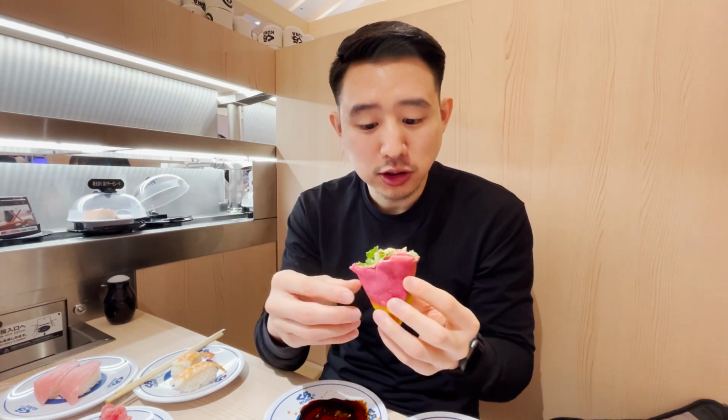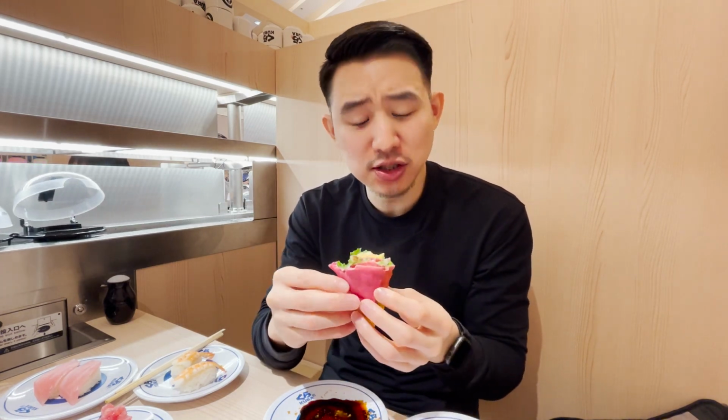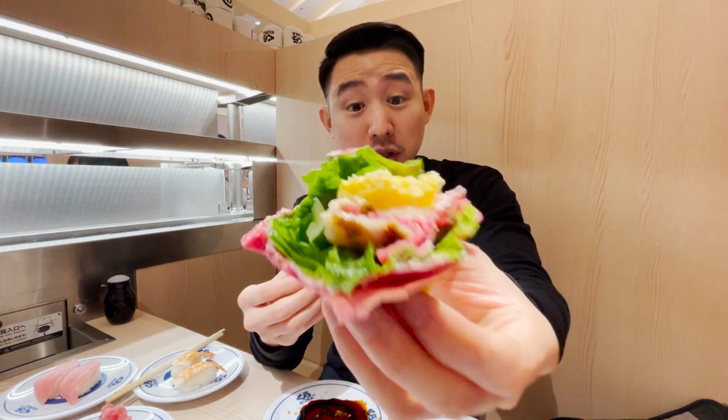That's pretty good. Boom. You can really taste that pork mixed in with the mayonnaise, the egg. You got the lettuce with that deep fried rice. Actually a really good mix of flavors here. Yeah, I enjoy this a lot. Definitely, if you're gonna go to Kura Sushi in Tokyo, you should definitely come to one in Harajuku because you can only get this here.